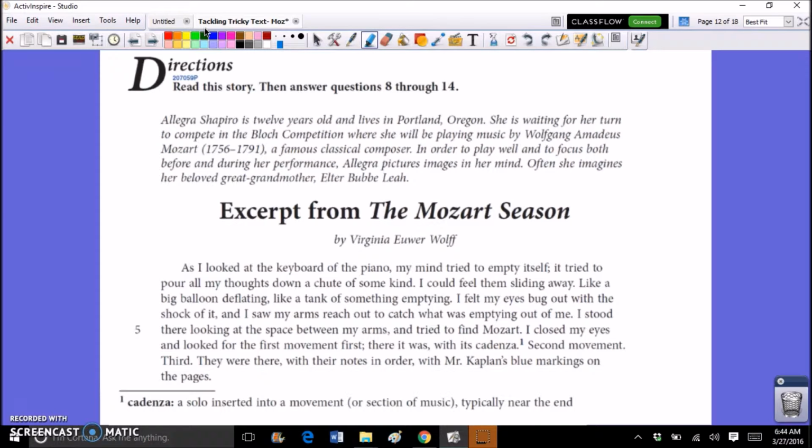Read the story, then answer questions 8 through 14. Allegra Shapiro is 12 years old and lives in Portland, Oregon. She is waiting for her turn to compete in the block competition where she will be playing music by Wolfgang Amadeus Mozart. A famous classical composer. In order to play well and to focus both before and during her performance, Allegra pictures images in her mind. Often she imagines her beloved great-grandmother, Elter Bubby Leah.